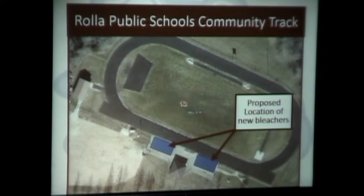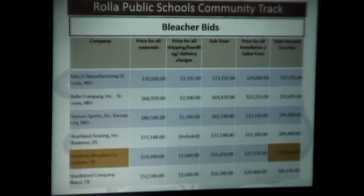So students, children, if you're there for track or for a youth football game and you've got a 3-year-old, they won't be able to fall through the seating area to the ground below. The proposed area you can see there to the left and right of the concession stand. And these are the bids. As I said, you have them in your packet.